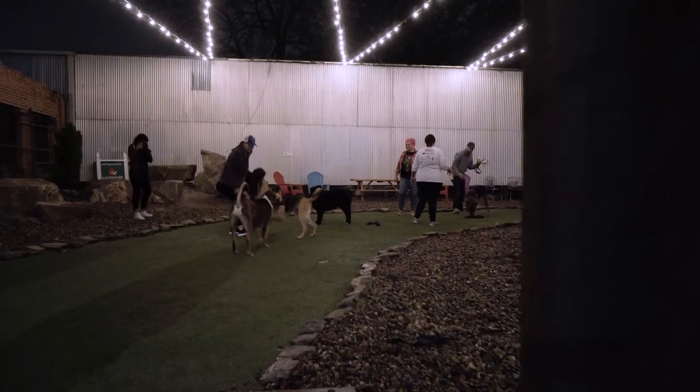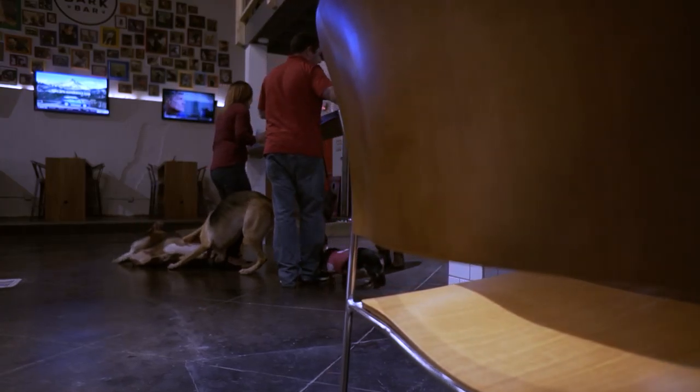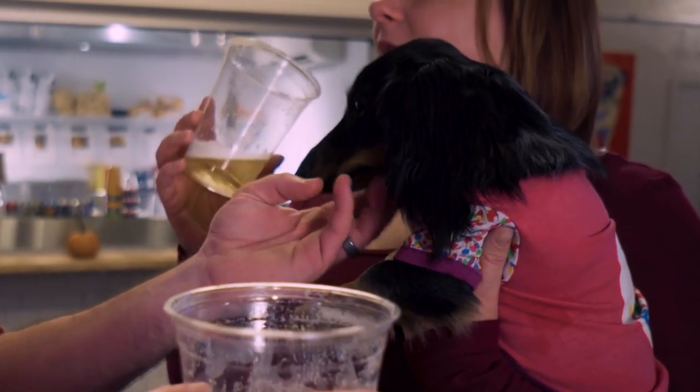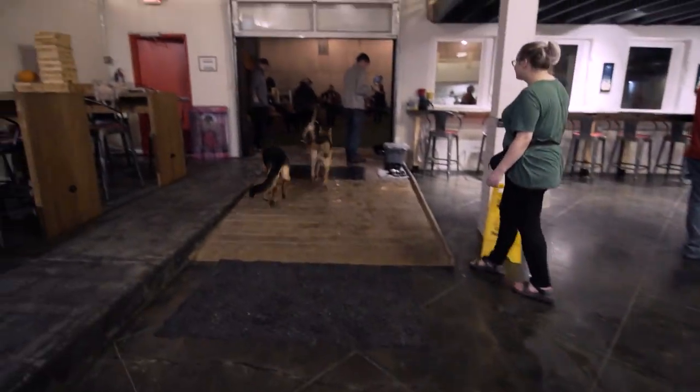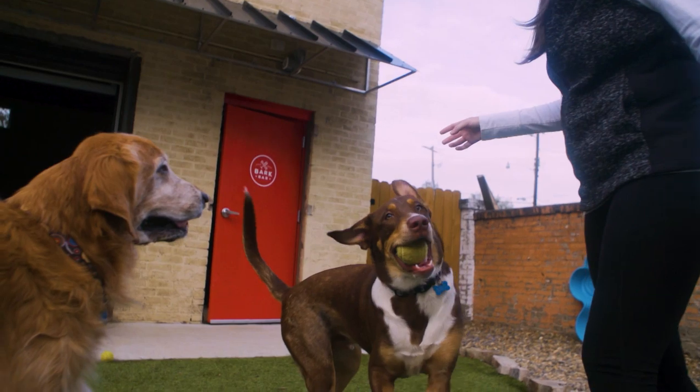The idea of Bark Bar actually came about 5 years ago. We wanted to be able to create places that people could gather and sit, watch their dog and mix and mingle. We want people, whether or not they have a dog, to come and hang out at Bark Bar. Shoot, we'll even let cat lovers in. You know, this is a place for community, for everybody to come together.